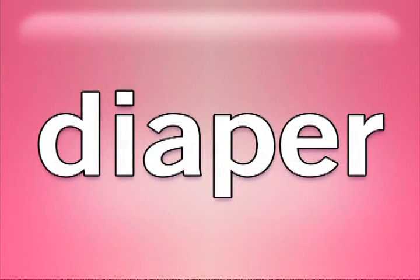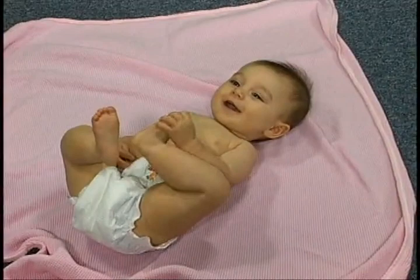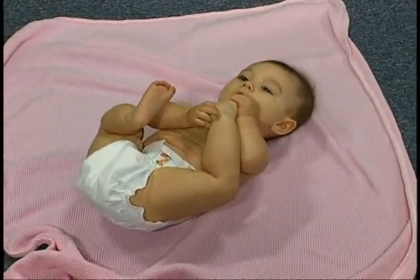Diaper. Michaela likes wearing a diaper. What color is her diaper?